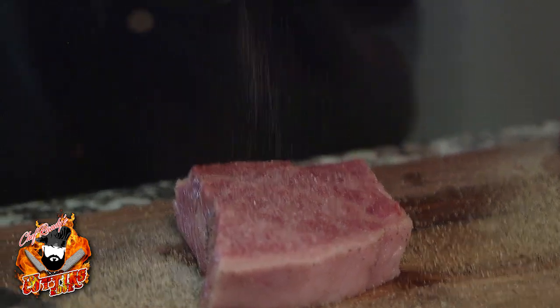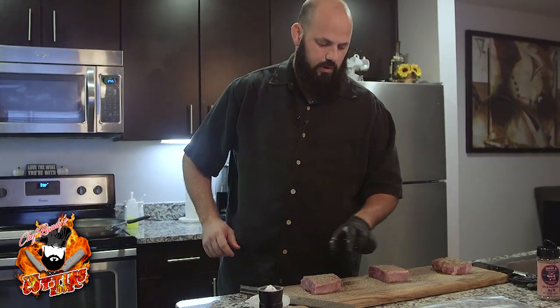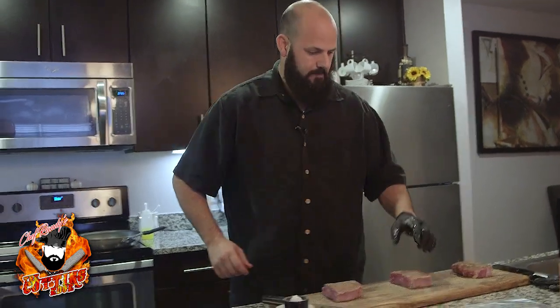Like I said, these are mostly items that you cannot get in a regular grocery store or any regular butcher shop. This is special order. This is from Japan. The other Wagyu is from Australia, from what they said in the video. And it's one of the best marbling steaks I've ever been able to see.